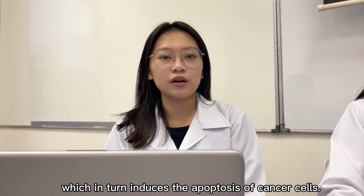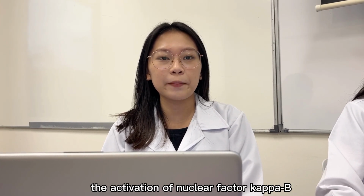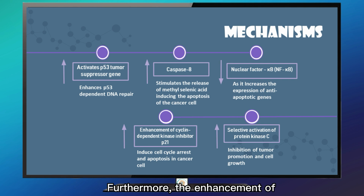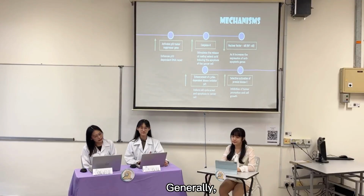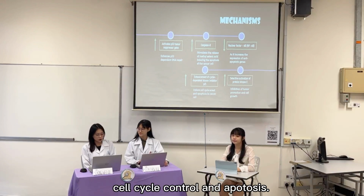On the other hand, selenium supplementation may potentially reduce the activation of nuclear factor kappa B, as it increases the expression of anti-apoptotic genes. Furthermore, the enhancement of cyclin-dependent kinase inhibitor P21 by the selenite supplements, which is an inorganic form of selenium, tends to induce cell cycle arrest and apoptosis in human prostate cancer cells. Additionally, selenium metabolites take part in the selective inactivation of protein kinase C, which results in the inhibition of tumor promotion and cell growth. Generally, selenium in methyl form can directly influence cell cycle control and apoptosis.